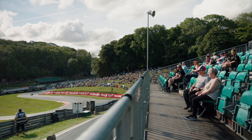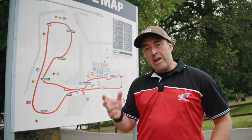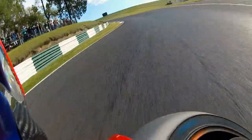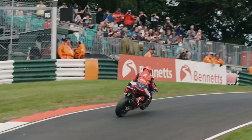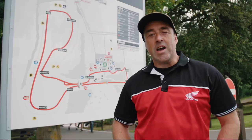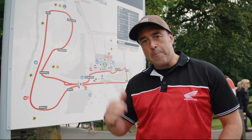However, Cadwell Park is one of the hardest tracks on the BSB calendar. It's essentially made up of two tracks. You've got the fast flowing section, multiple gear changes and high corner speed, and then you've got the mountain section and Hall Bends, which is all second gear and very, very physical. Let's catch up with our team riders, and look at some data and see how we can get the perfect lap.